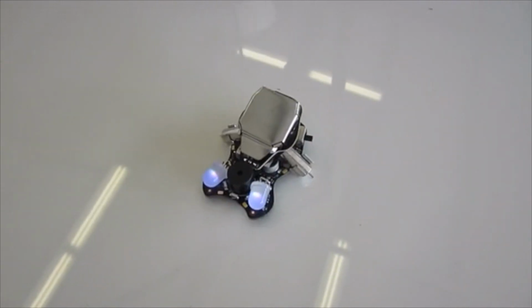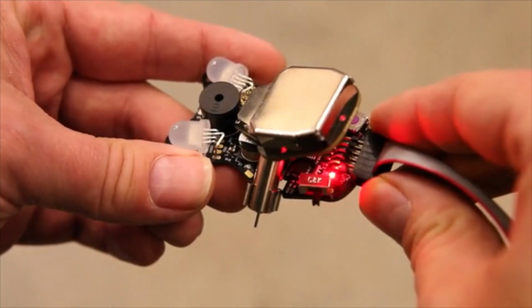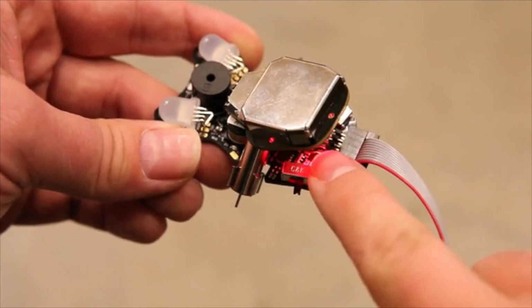The Wink robot is programmed with the included programming adapter. Wink includes a rechargeable battery and a complete automatic charging system right on board. Just plug him into the adapter and he charges automatically. You can also use the Arduino serial print functions to debug your bug.